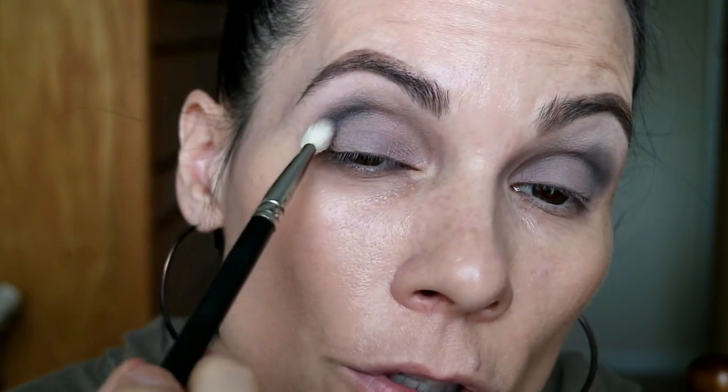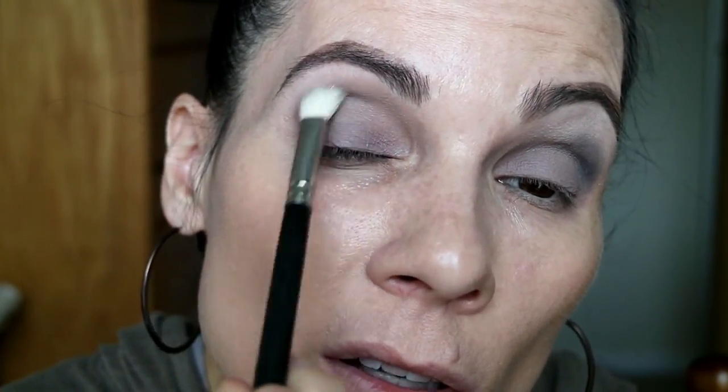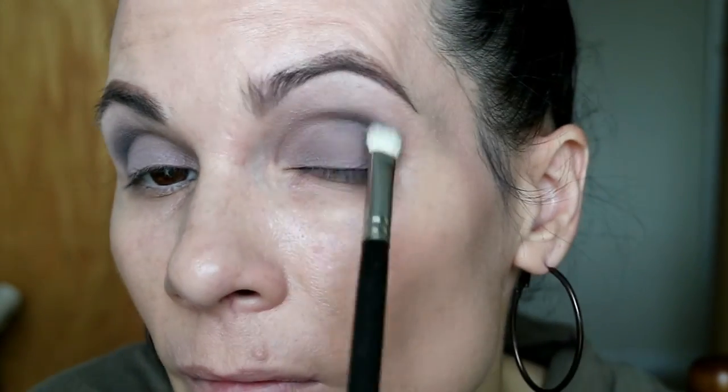Now I'm taking another brush, a fluffy, clean one, and I'm just going to go in and buff that. If you want, you can take the slate color and put it right onto your lid, or you can leave it just like how I have it, just above the crease. It's up to you. If you just want to go for a more simple look, you can just leave it in your crease and lightly blend it. Or if you want to add more blue, you can put it right on the lid.